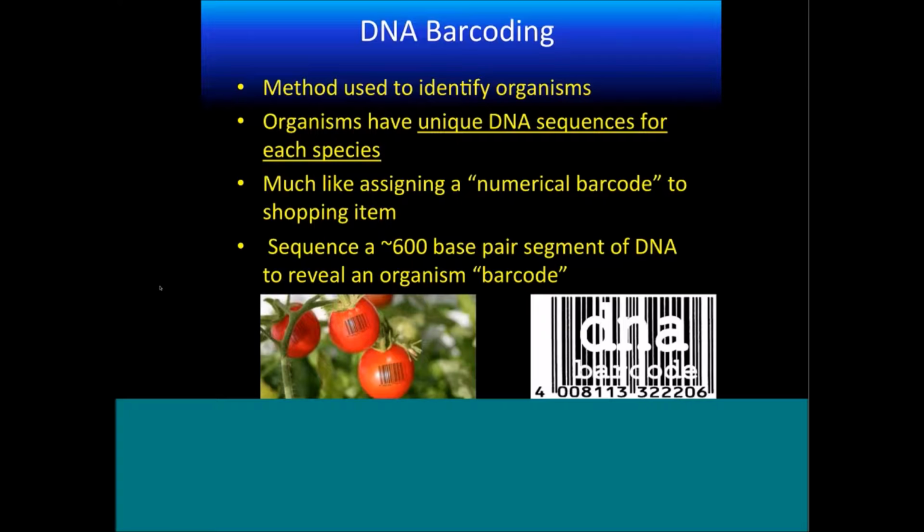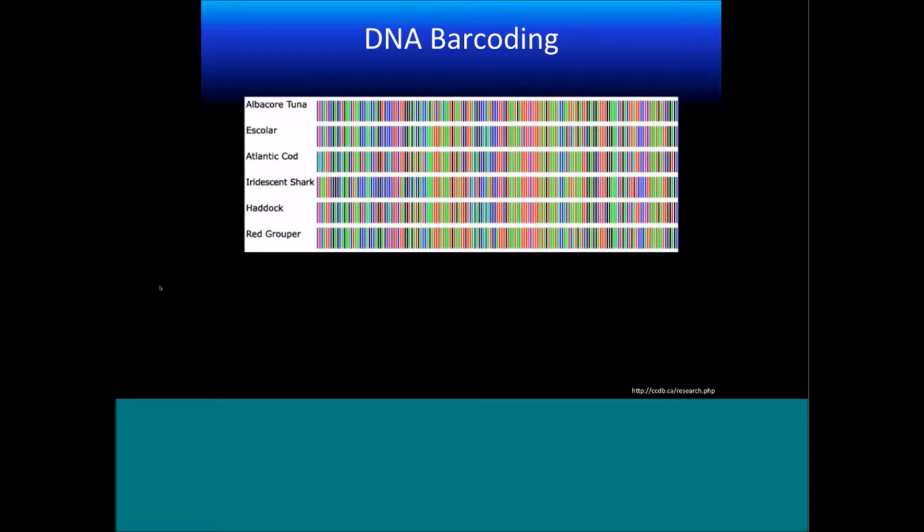So much like assigning a numerical barcode to a shopping item, we can assign a DNA barcode for each species that we find. So here's an example of what DNA barcoding looks like. Here you're looking at 6 different species of fish. Each of the colors represents a different nucleotide or DNA base. We have blue, red, green, and black representing A, T, G, and C.